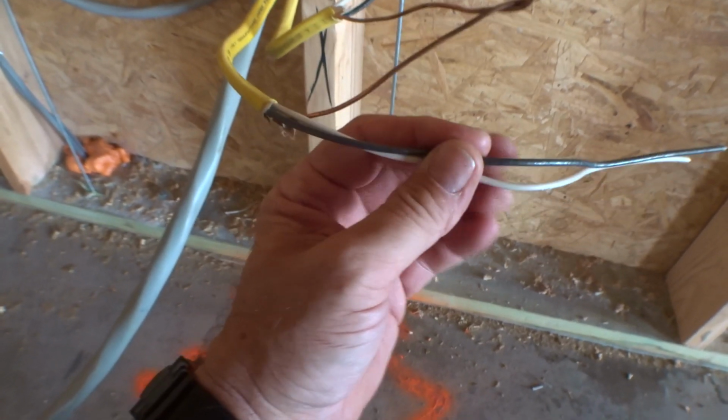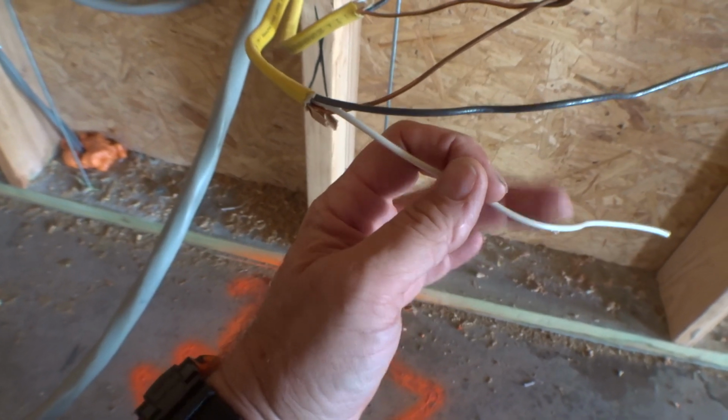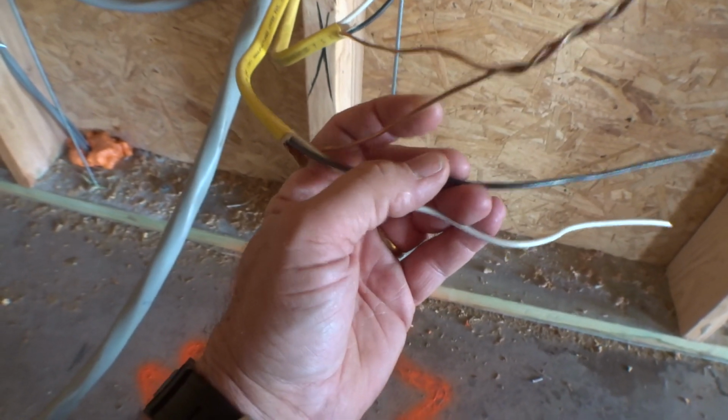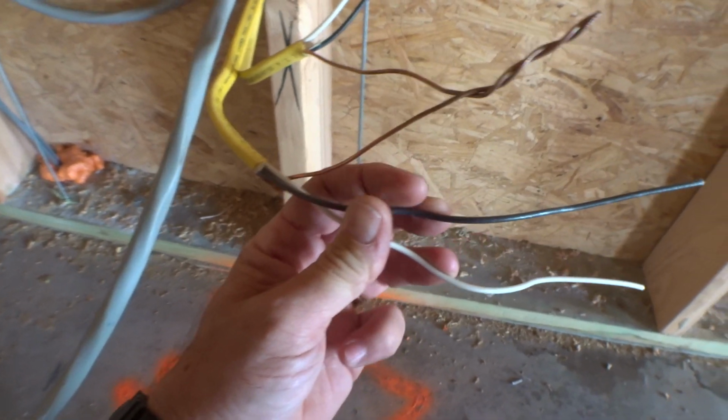Then 12-2. That's a hot. The black is a hot line. This is a neutral line, and this is a ground. This makes it 12-2 with a ground. Okay, hope that makes sense to you guys.